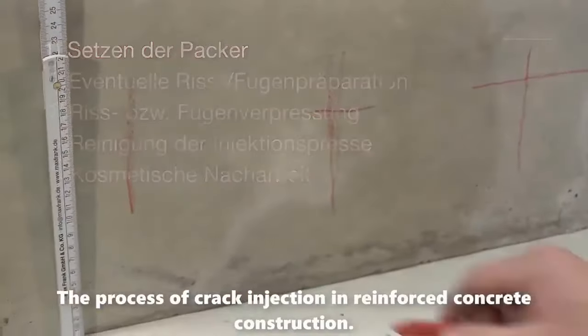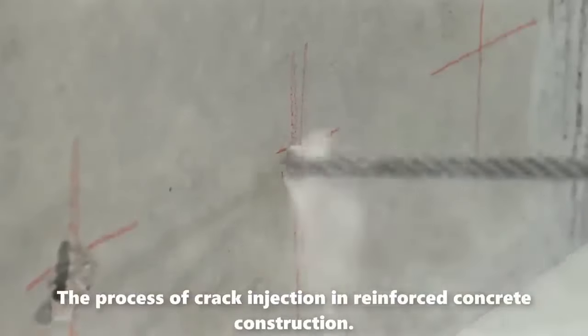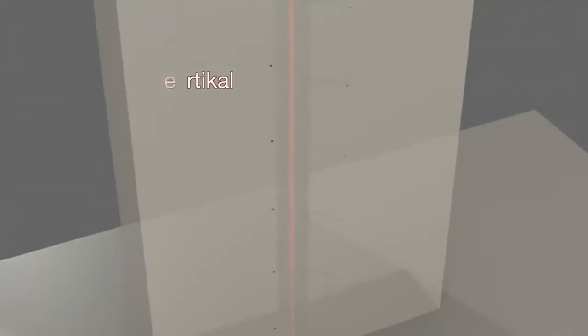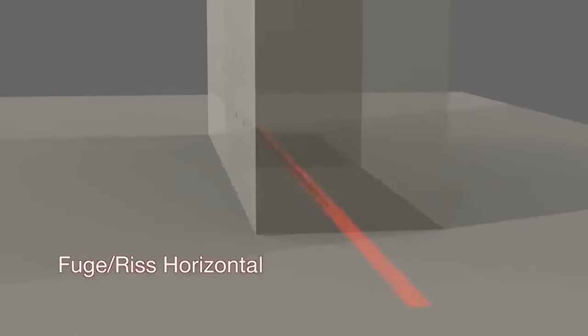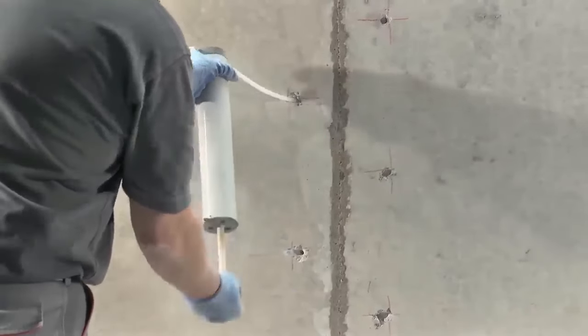The process begins with the installation of a packer. Packers are specialized fittings that are inserted into the crack or joint. They create a sealed space through which injection material can be introduced. The proper placement of packers is crucial to ensure that the injection material reaches the targeted area effectively.